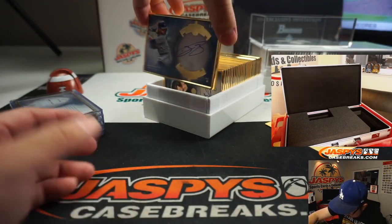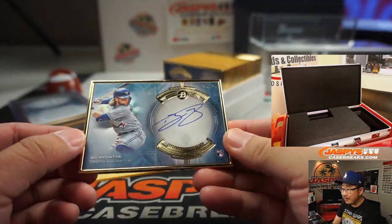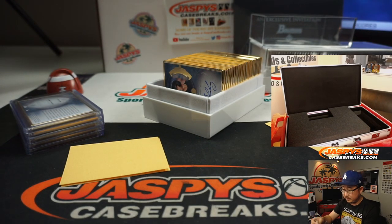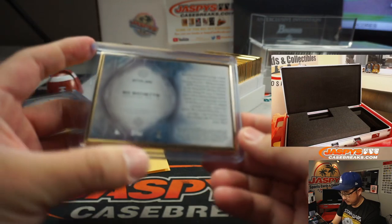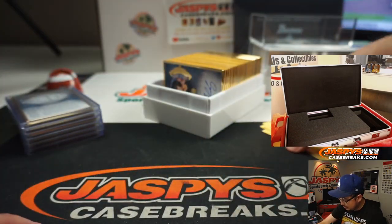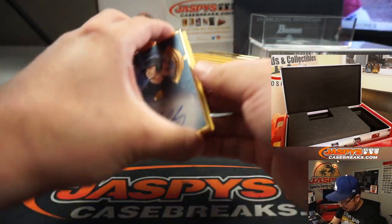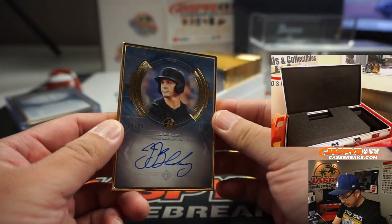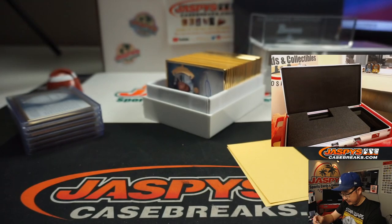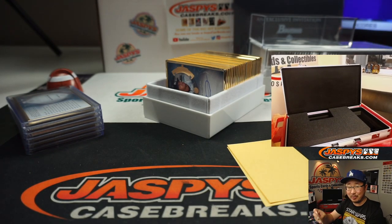All right, next up, nice. Bo Bichette, 9 out of 25. And we'll make sure we blue tape these here. They're a little too thick for 130s and a little too narrow for 180s. There's J.J. Bleday, big Marlins prospect, 24 out of 25. I keep looking for a team list to say who it goes to, but I was like, no, it's a random hit break. We're showing these off first.